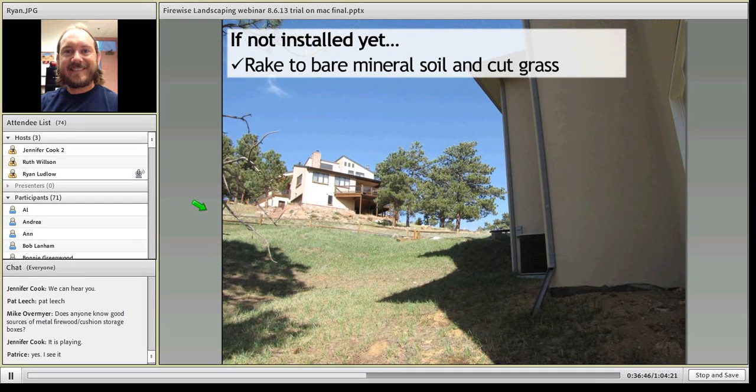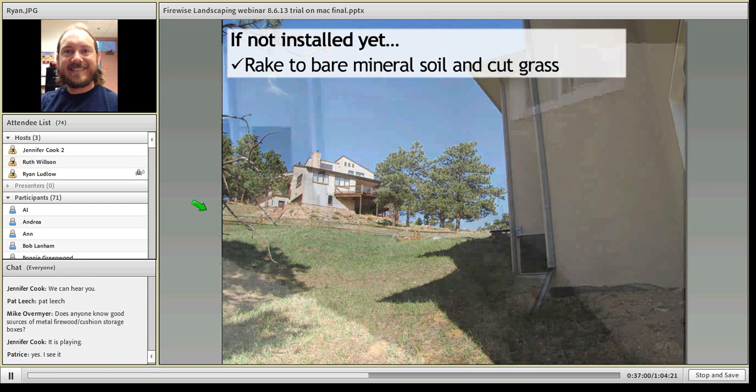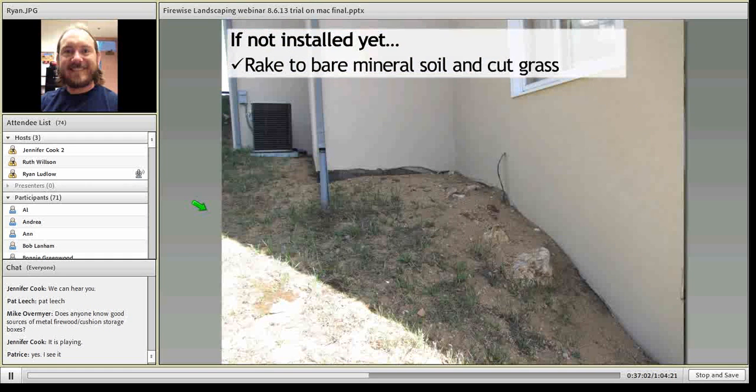So if you're looking outside and you're going, well, Ryan, I don't have rock installed yet, so do I have other options? Another option would be, if you don't have rock now, what I would suggest is within that first 3 to 5 feet of your home that you just rake down to bare mineral soil. Rake down so that it's very clean outside of your house, cut the grass down, and bare mineral soil, for the most part here in Colorado, is decomposed granite.